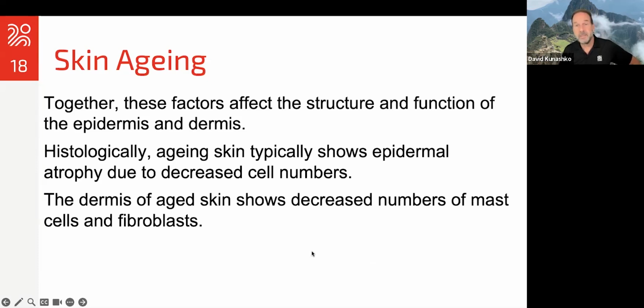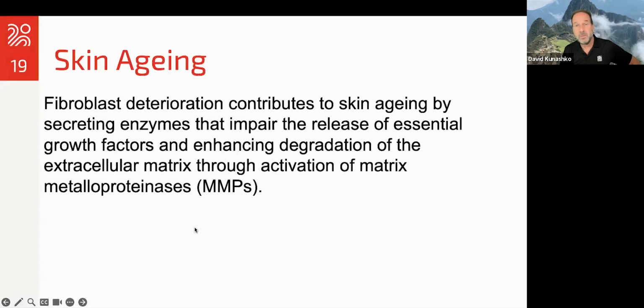The dermis of aged skin shows decreased numbers of mast cells and fibroblasts. Remember, it's the fibroblasts that secrete collagen. These are the key to what we're talking about today. Now, fibroblast deterioration contributes to skin aging by secreting enzymes that impair the release of essential growth factors and enhance the degradation of what's referred to as ECM, or extracellular matrix.